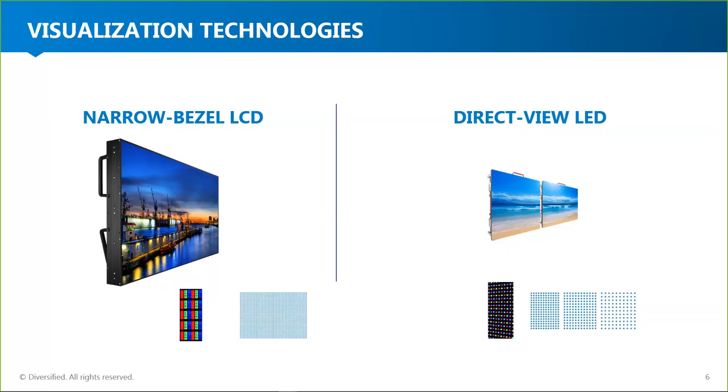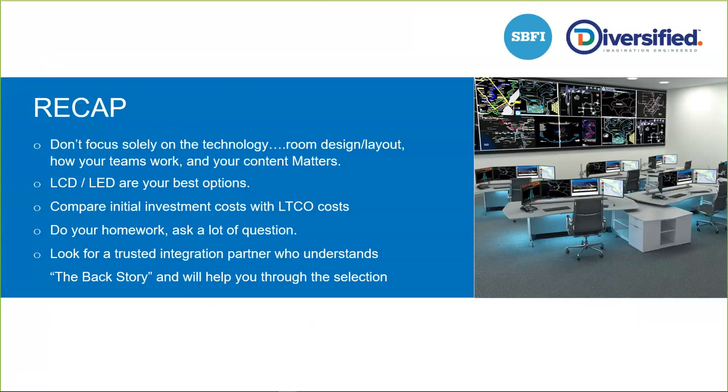But as a recap, what I'd like to say is, don't focus solely on the technology. Keep in mind that there are all sorts of things that you have to be looking at and consider that I call the backstory. Again, it's the room design and layout, how your teams work together or independent of each other, and what is the content that's on the screen, which is a really important factor here. Your best options today, I think, in most control room environments are either the LCD or LED. I would lean more towards LCD for a few reasons, being cost, and I just don't think that the pixel pitches are there for most people.